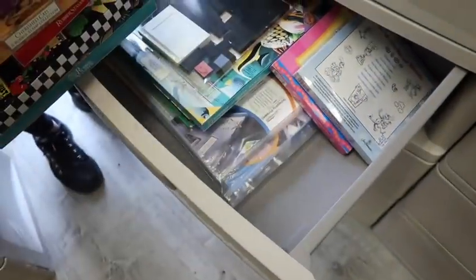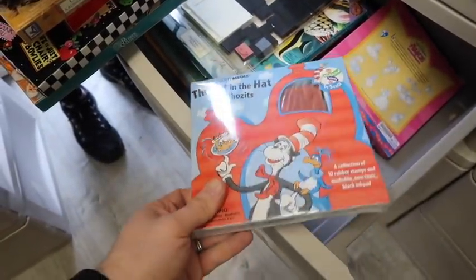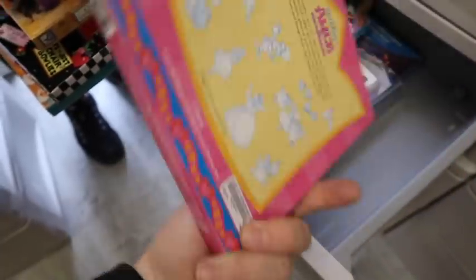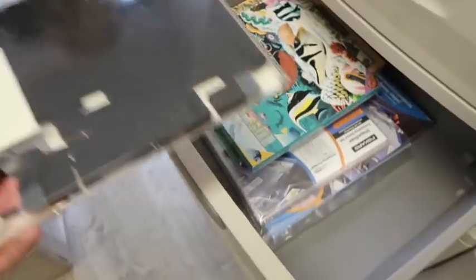Cinderella. Oh, cool. Cat in the Hat. Oh, that is sealed as well. We have Alice in Wonderland. These are all stamps, guys. They're all brand new. Gosh, we made out like a bandit with this unit, didn't we?